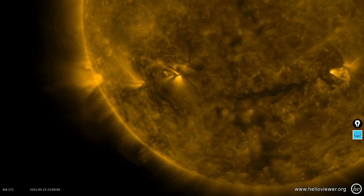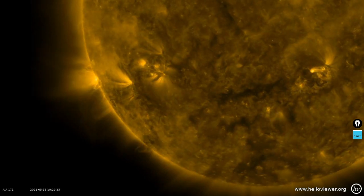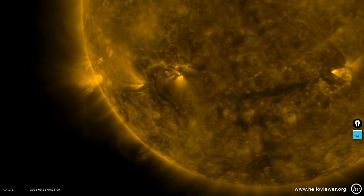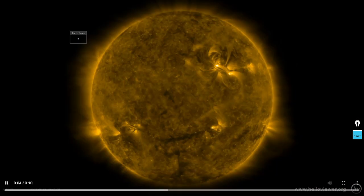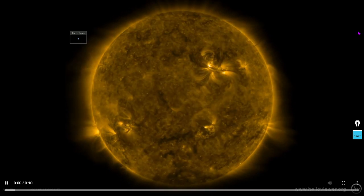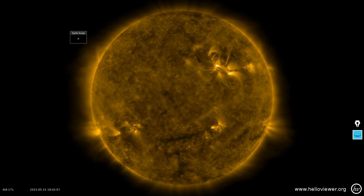Here's 171 angstroms, another one of the ultraviolet emission spectra of ionized iron. Looking at the southeastern limb here, as there's some filamentary activity going on down there. Sunspot activity quite low, though. So we still do have a sunspot up here, sunspot 2822. And let's get into some more data.